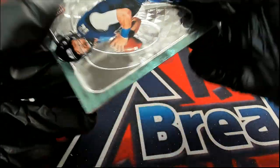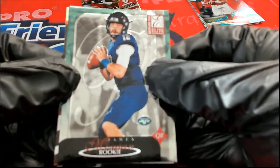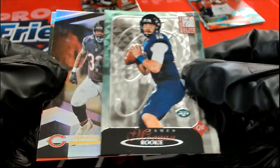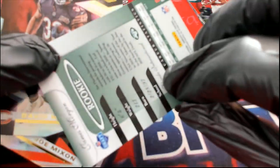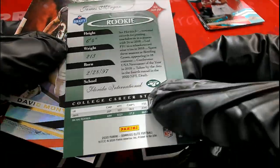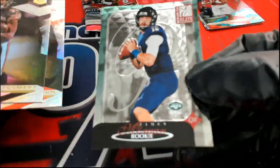Who's this? The Jets. James Morgan for the Jets. Very nice, James Morgan. These look really nice. You can see the back of this, how this is designed. Just a nice looking rookie card.